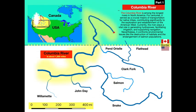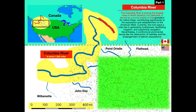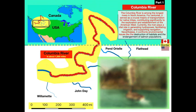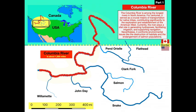The Columbia River is among the longest rivers in North America. For centuries, it served as a crucial means of transportation for native tribes, contributing significantly to the exploration and establishment of the American West. Currently, the river plays a vital role in generating hydropower, facilitating irrigation, and supporting navigation. Nevertheless, it confronts environmental issues like the destruction of habitats and the endangerment of salmon populations.